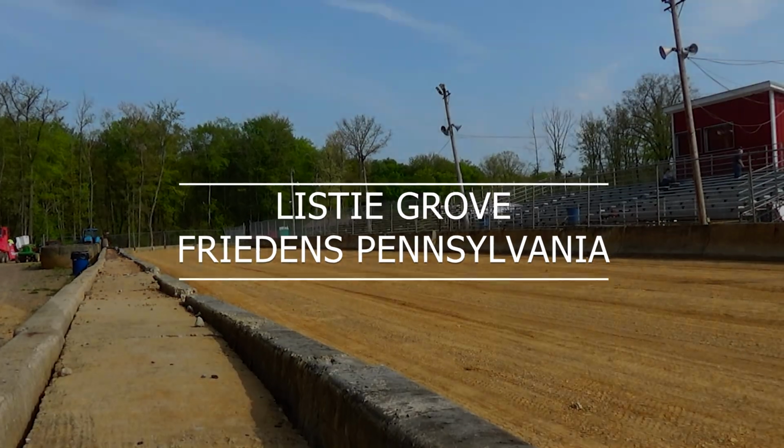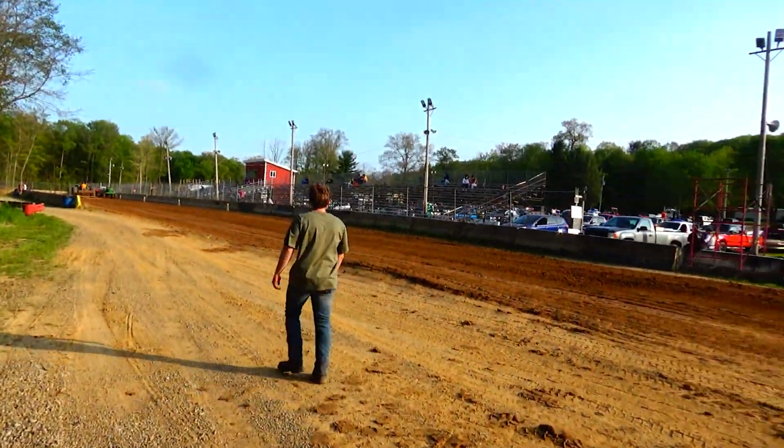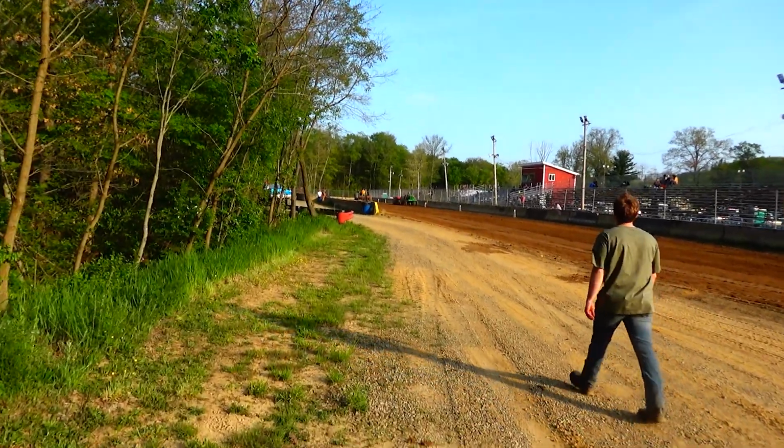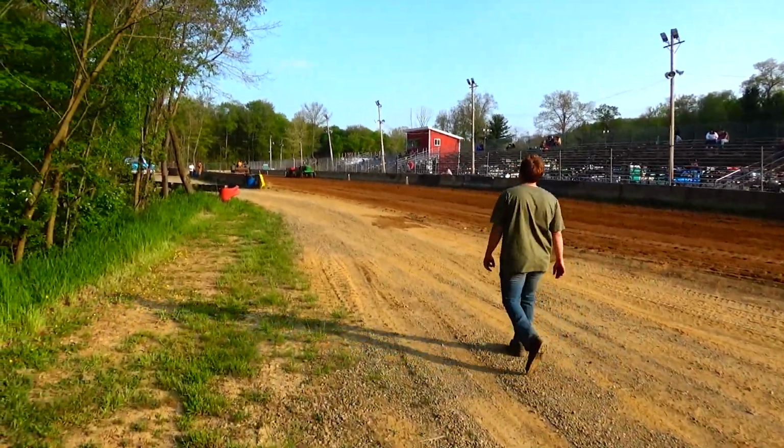All right, guys, we are here. This is the first event on the schedule this year, so I'm calling it the first official truck and tractor pull of the season here for the Appalachian Outlaws. And we're heading across the track right now. We just went through the pits and checked out some of the truck and tractors that are coming to test here tonight. So the thing with this event is it's $25.